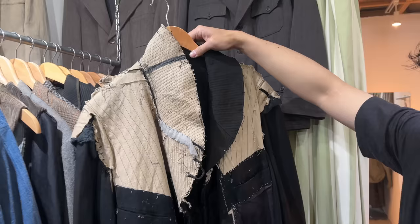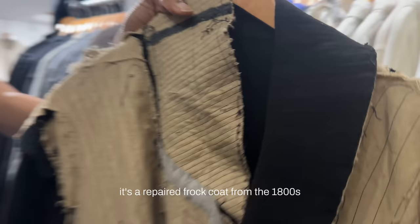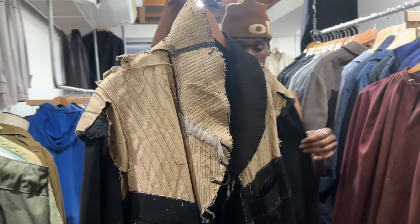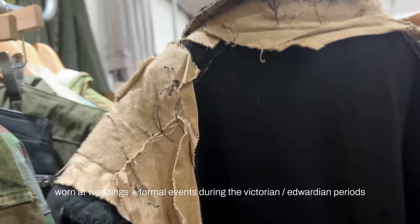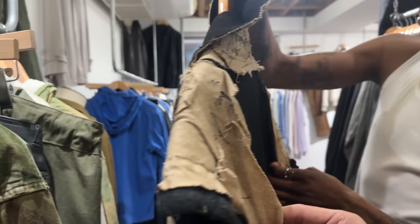I just like the stitch work on it. Appreciate it. Yo, that's a lot of work done on one piece of clothing, man. These patchworks are vintage cloth too. I think it is. Is this reversed or is it... I have no idea. Let me ask the pros.